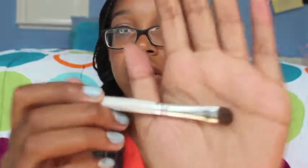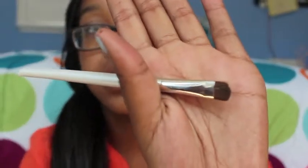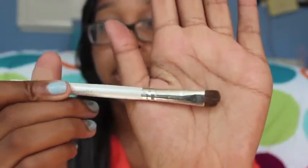There's only one brush that I don't like, and it's the E.L.F. Professional Eyeshadow Brush. And it's just, you know, a flat shader brush. Hold on, let me focus it for you guys. So it's just a standard flat shader brush. And the reason I don't like this is because, one, it's hard. I usually wash my brushes with shampoo and conditioner because that's what I have. And I usually let the conditioner sit on my brushes to soften them.